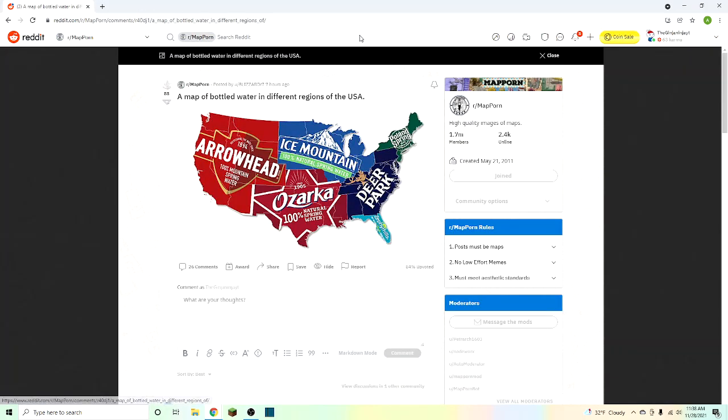Here's like bottled water in the U.S. So we got Arrowhead dominating the West. Ice Mountain got like kind of the Midwest and a little bit of Central. Ozarka's got like the Texas region. Deer Park's kind of got like the Appalachian Mountains area. Zephyrhills? I don't know what that is. In Florida. That's like the only place that got that. And then Poland Spring kind of dominates like New England and the Northeast. That's interesting to look at.